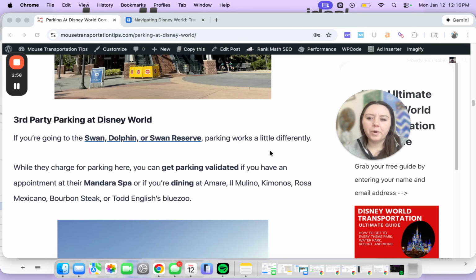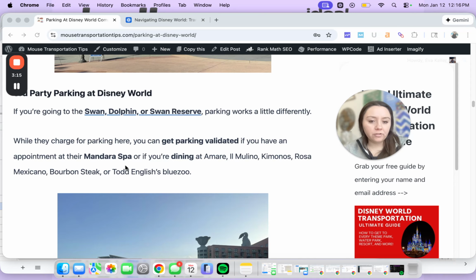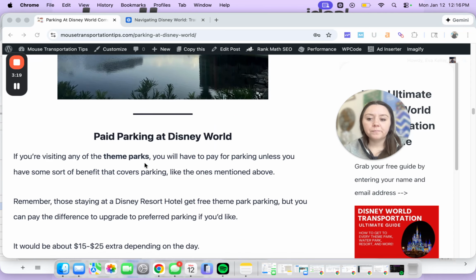So, third party parking at Disney. Not every single thing at Disney World is Disney owned and operated. For example, the Swan and Dolphin resorts in the Boardwalk area, those are Marriott resorts. So they do charge for parking here, but you can get it validated if you have an appointment at their spa or if you're dining at any of these table service restaurants.